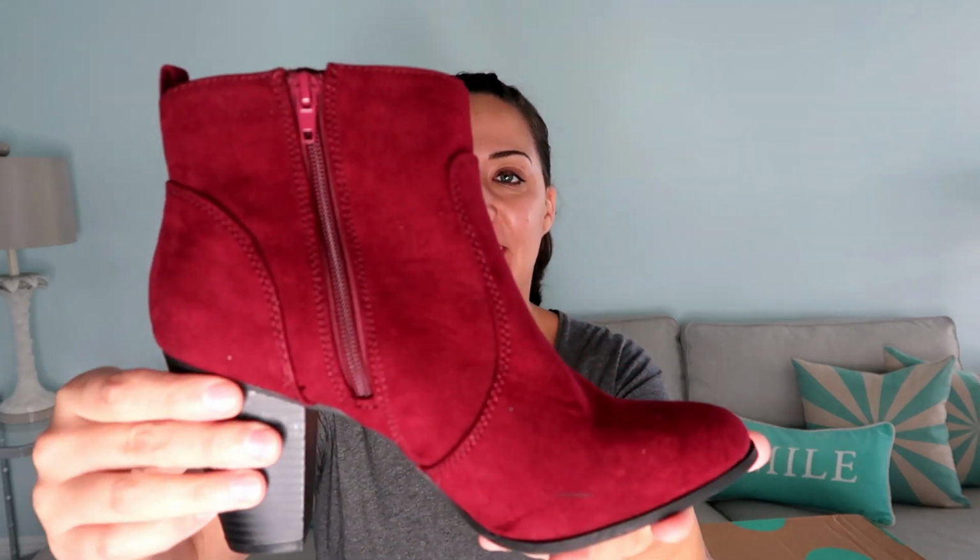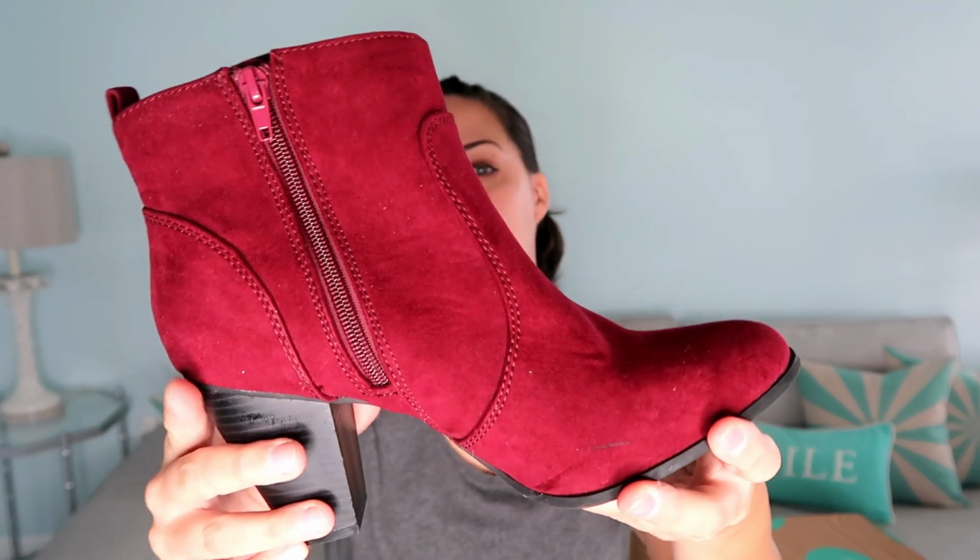Okay, next we have Express, and the Express has the two diamonds underneath the name, so I'm assuming that means Express Factory. These are beautiful for fall. They're not as red as they're coming off on the camera. They're definitely more of a dark burgundy maroon color.